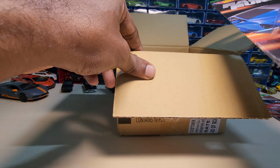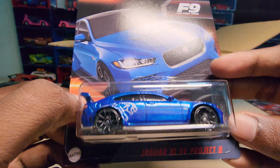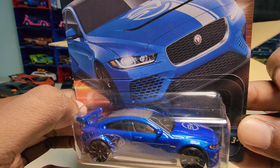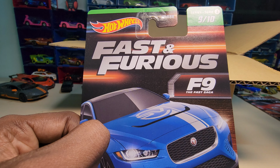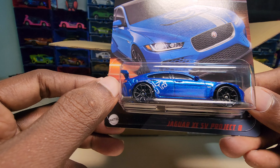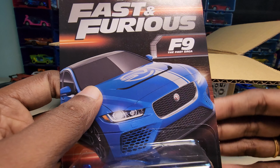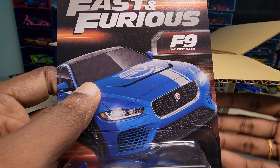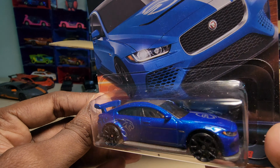Last 2 in the box. This is the Jaguar XE SV Project 8. Right now I don't remember in which movie this one comes. Okay, this one is F9. I stopped watching after 6 or 7. It started getting boring, and actually felt like a superhero movie instead of guys just boosting up cars and doing a quarter mile. Those were good times, man.